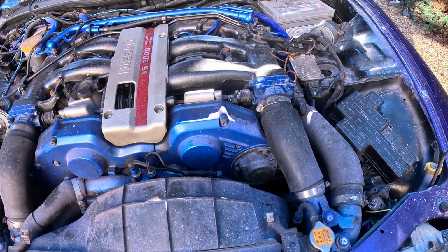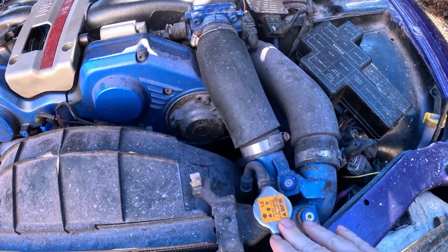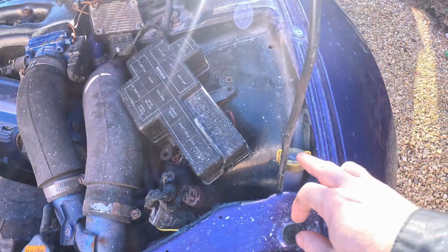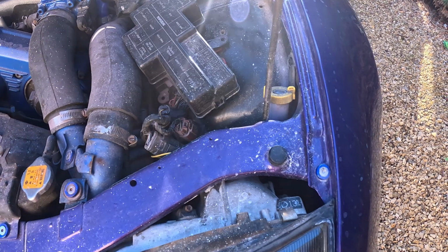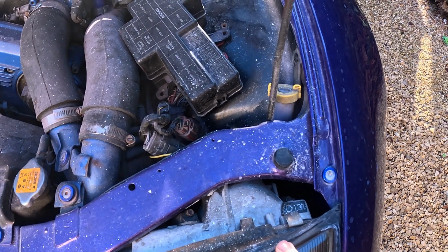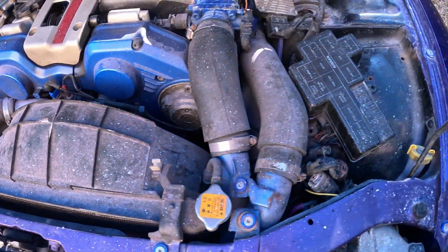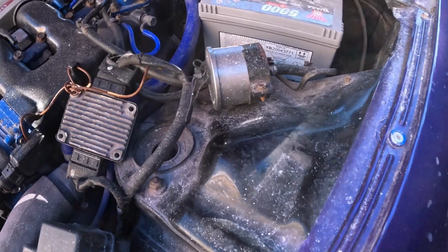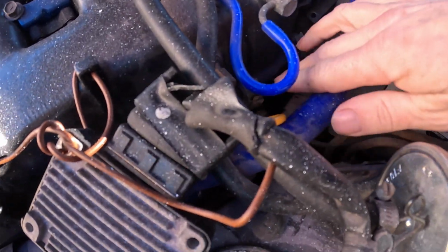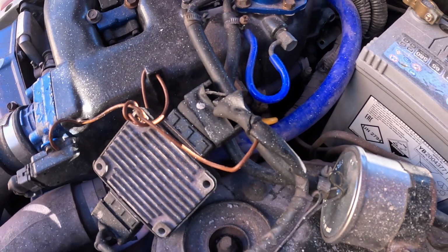Now it goes without saying, like you do with any car, check your coolant level. The dipstick for it is down here. The bottle's down here as well. The bottles are plastic, they get brittle and they do crack. Radiator's here, obviously check that that's not leaking. And then check your oil as well. Your dipstick is hidden right down here. It's an absolute pain in the backside to get in and out as well.